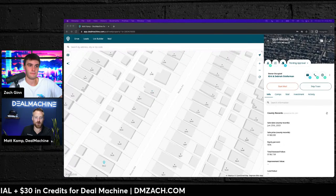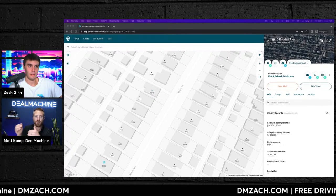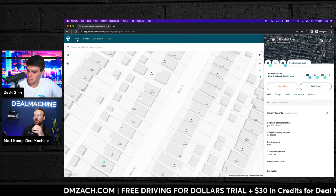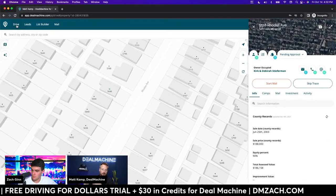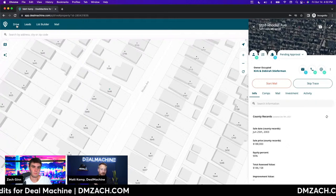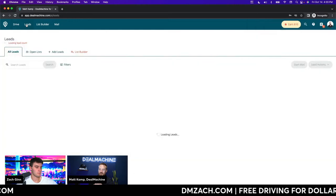Yeah, love that. So your first option is physical driving for dollars. That's one way you can go about doing this. Second option is the reverse D for D. I love that strategy in general. The people who are willing to go that extra step and physically contact people through either a sticky note or a door knock or anything in person like that, the response rates are phenomenal. So to be able to go through that, you hit this leads button up here, right?